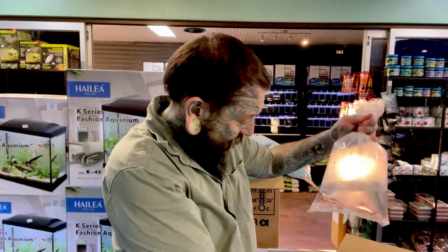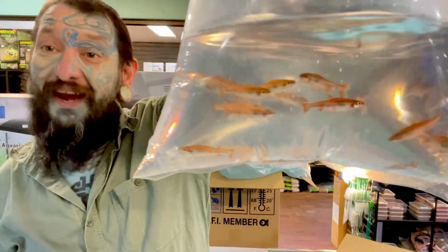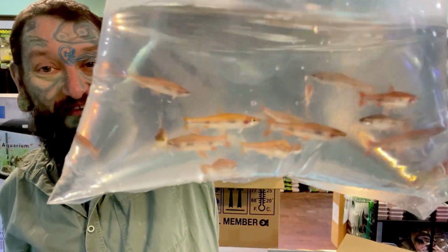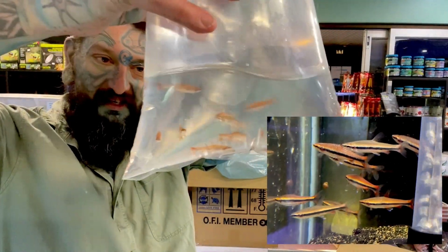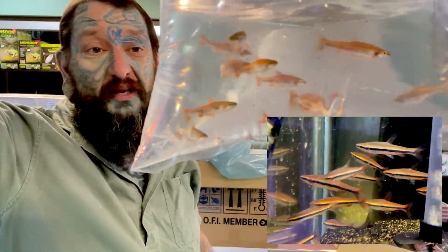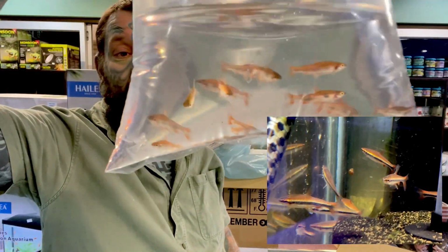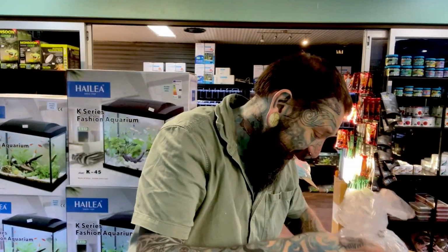What is in that bag? Oh, they're nice. Look at them. They're red again. Why is everything red? Red pencilfish. Pretty cool. I'm not entirely sure what scientific name they are. They are a type of pencilfish. Pencilfish are South American, the same as tetras, just a slightly different shape. Call them a pencilfish because they have like a black line on them sometimes. And apparently pencils have black lines.